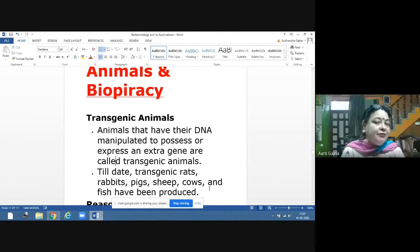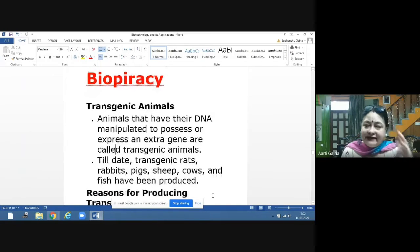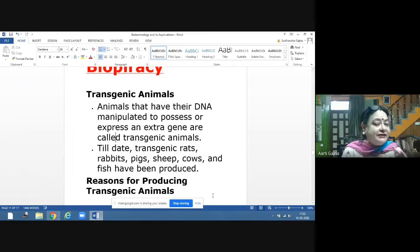So transgenic animals are the animals where we have manipulated the DNA so that their original DNA now possesses an extra gene. Because of the extra gene, they are expressing an extra protein, and this expression we want to study. Till date, transgenic rats, rabbits, pigs, sheep, cows and fish exist. Whatever human beings do is for their welfare, so we have made these transgenic animals for experimentation.